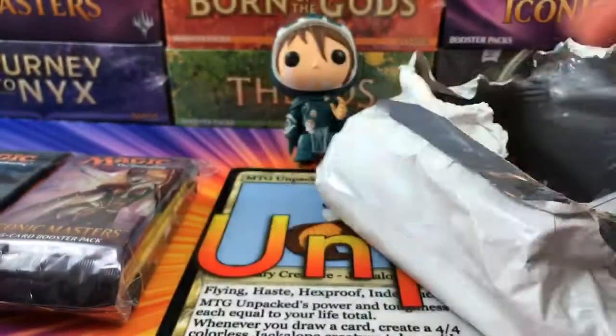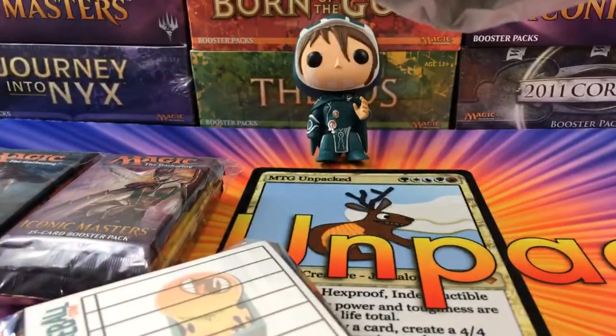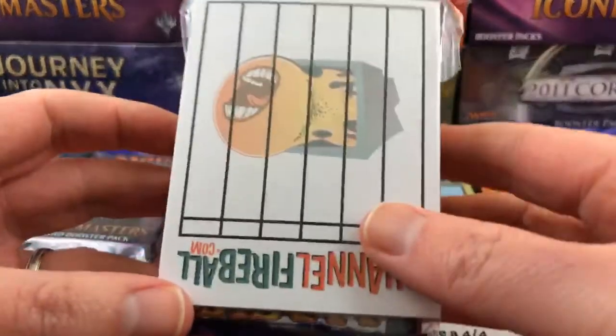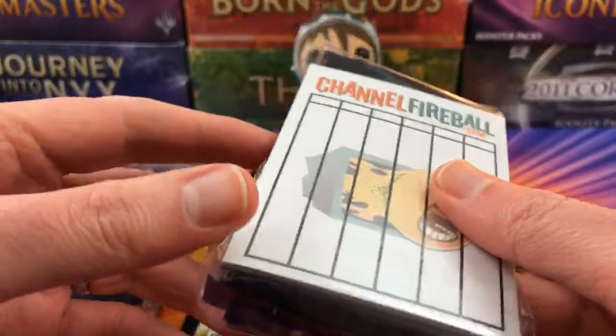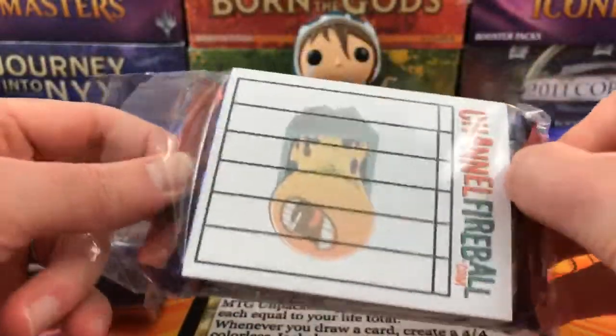The crate with shipping was, I think, like 68 or 69, thereabouts. The shipping, you could probably get cheaper if you bought more than $100 worth of stuff. Yeah, so let's see what we get. Oh man, they really stuff it in there. Yeah, we'll find out if it's worth it.